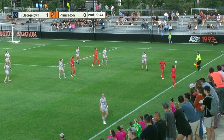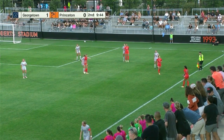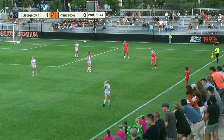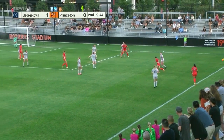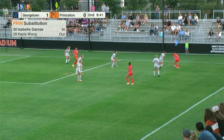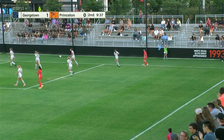Now Isabella Garces joins. I was wondering when Garces was going to check in. I thought that she has been such a good target for the Tigers up front. She's 6 foot, so she's a bigger target. You talk about wanting to get someone on the other side of those balls in the box that are high, maybe get a header. And there, Koeman does a good job of working hard.